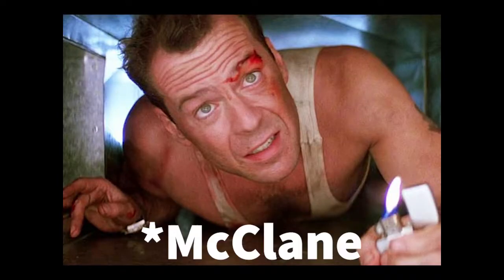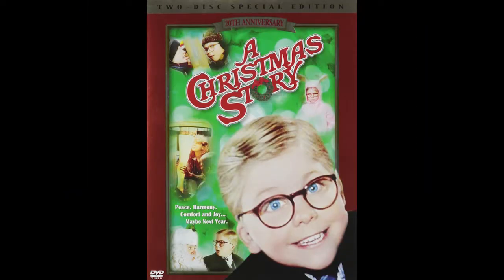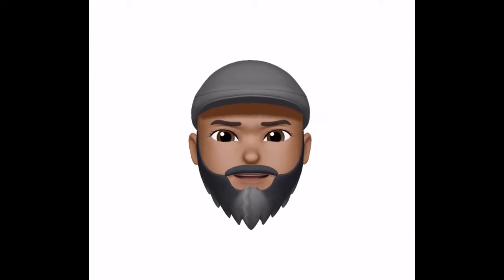All right, let me get my big butt in here so I can start connecting these ducts. Look at me, looking like John McClane from Die Hard. And for anybody who's saying that Die Hard is the best Christmas movie ever, no, you're way off. The best Christmas movie ever would be A Christmas Story. You wanna fight me? Come on, let's go.